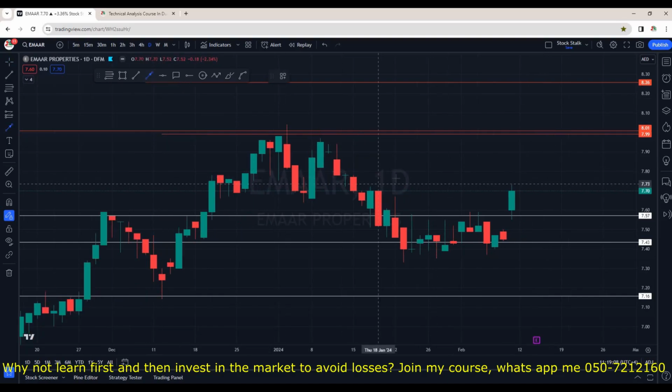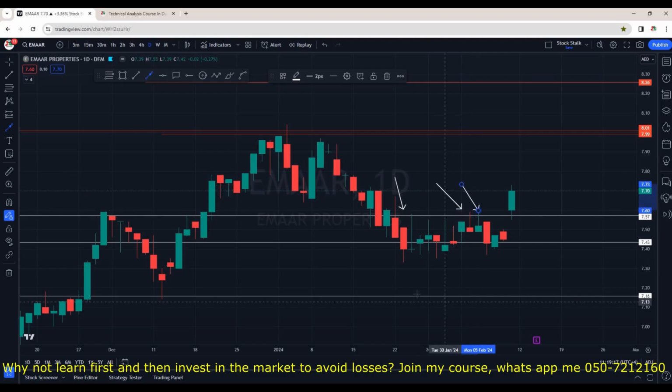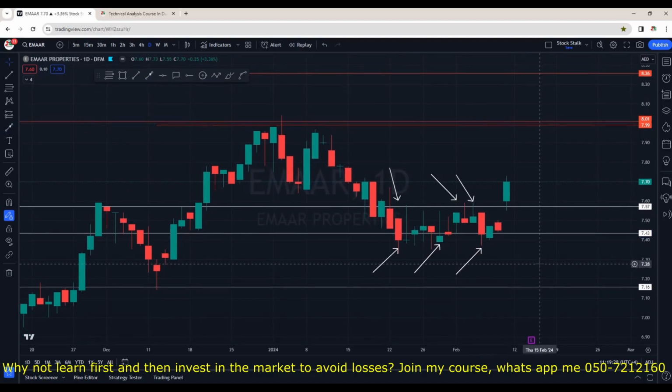Well, this was the resistance area that is around 7.55. We can see previously it was trying to break the resistance and it was getting rejected again and again. At the same time, support was intact at 7.40. Whenever price was coming near this zone, we could see buying pressure coming in. This clearly indicates there was a fight between buyers and sellers. When sellers were trying to push the price down, buyers were getting activated. They were pushing the price higher and this was repeated again and again.